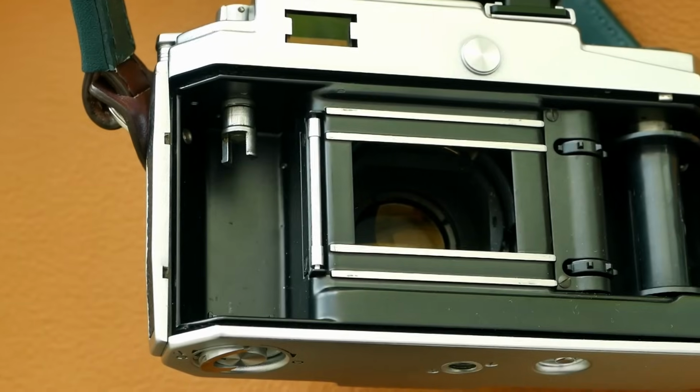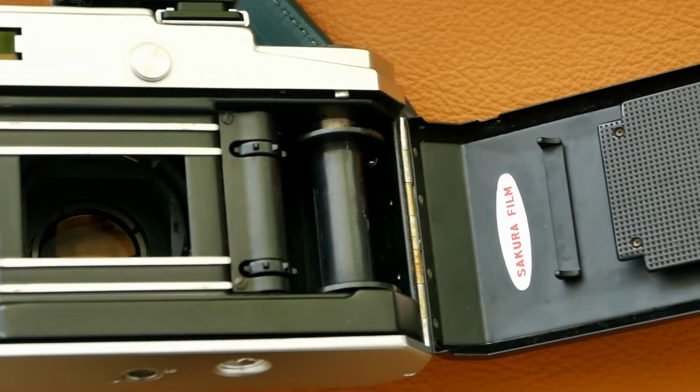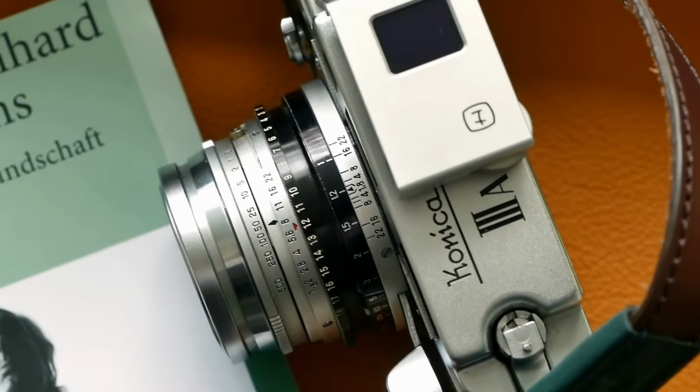And speaking of the price, I purchased this particular camera here from a Japanese dealer for 270 euros, so a little bit of a premium price. There are less expensive versions that you can buy, but as always in such cases I went for condition over price and chose a more expensive one that came in a really nice and great condition.